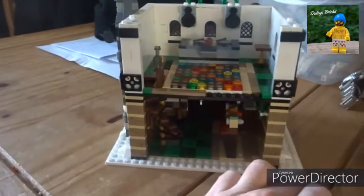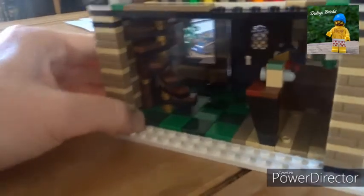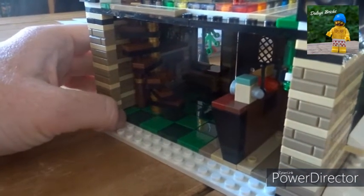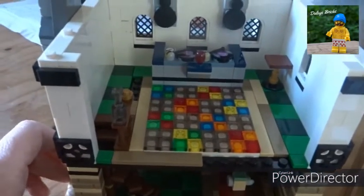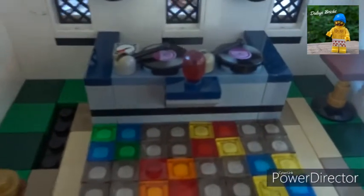If we just take a quick look inside, downstairs looks like a really cosy pub now with our second floor on. There's the fireplace lit up again. And then if we look on inside, there's the dance floor, the DJ decks are on and stuff as well, which I think is a really nice feature.